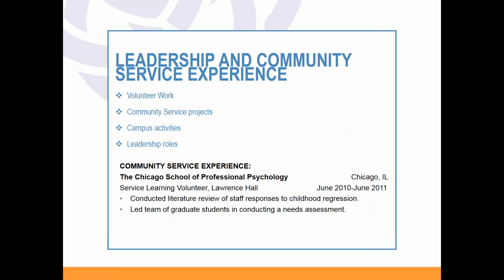All right, so leadership and community service. This can be a section heading, or it just includes these bullet points: volunteer, community service, campus activities, leadership roles. You can create these sections independently and call it volunteer, community service, or campus, or it can be included under leadership and community service experience. Same thing as any other job: you would list the title, where you work, your job title, city, state, and then your experiences.